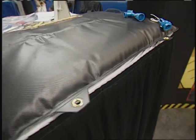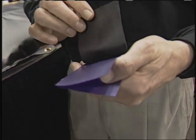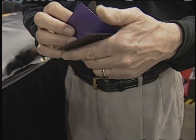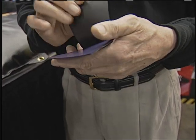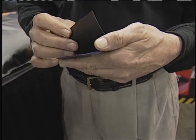Okay, one thing comes to mind. If I'm adding water to this, how is the material? Will it break easily? No, the material is a pliable 25 mil vinyl outer layer that protects the inner layer. It allows for expansion. It'll freeze. It's intended to freeze. The outer layer is abrasion and puncture resistant, which protects the inner layer.